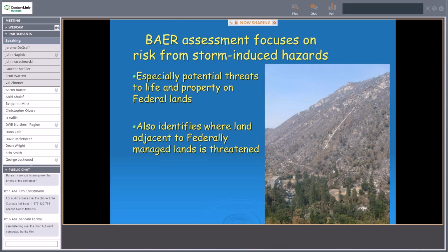And this shows an area with a little fire called the Early Fire. This is on the Stanislaus National Forest in the Tuolumne River drainage. What we're looking at here is a parking lot for a popular trail on Forest Service land, so the trail was closed. The parking lot was closed. A sign was put up to explain why, due to potential threats during storms from where the burned areas are. We don't want people at risk.